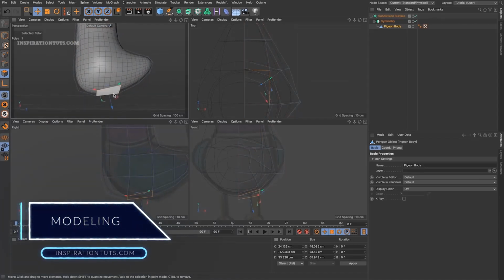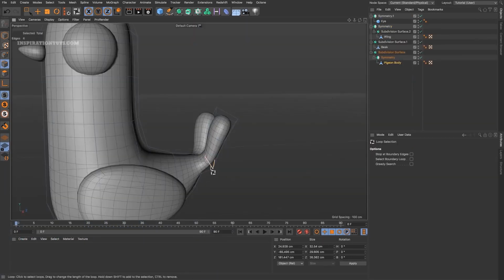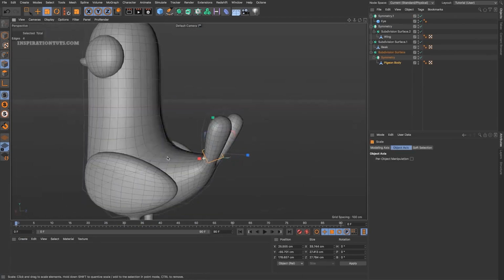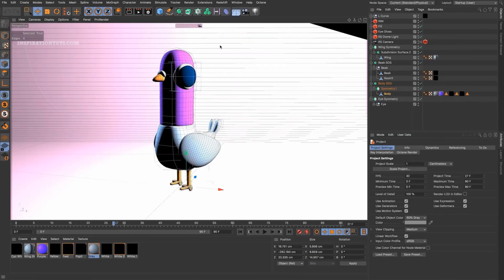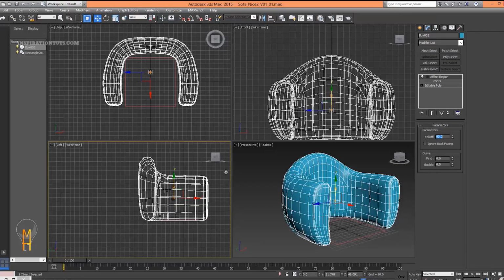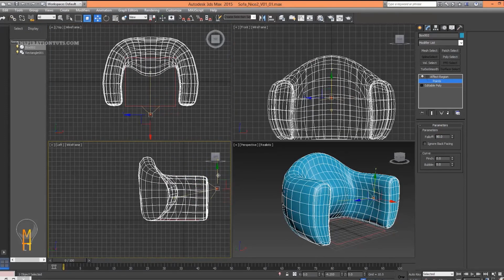Modeling. 3ds Max is a very good 3D package for modeling work because it has been equipped with a ton of modifiers that can make modeling a breeze. Cinema 4D is also a good 3D modeling software that can be used to model pretty much anything. Both of these two software have actually a lot of third-party plugins that can be used to speed up the modeling process, so when it comes to modeling, they are both great.